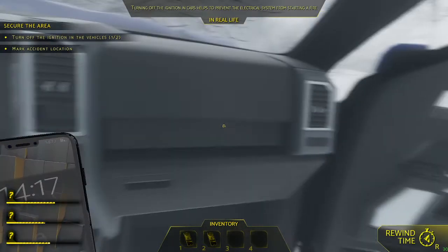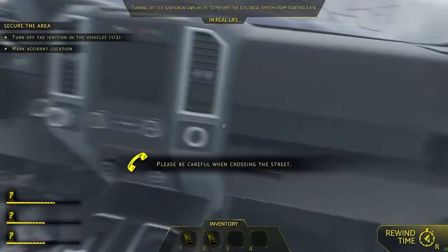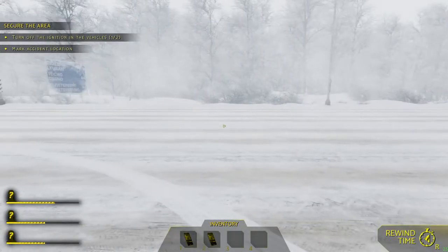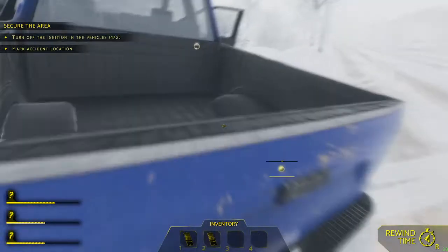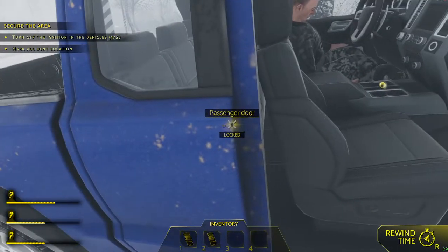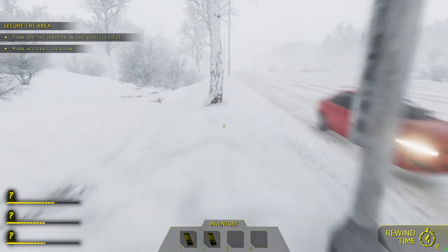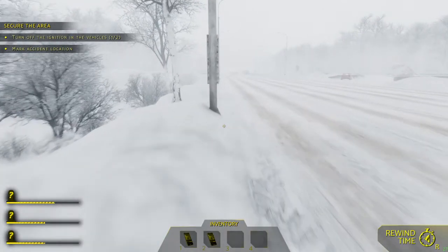Alright, let's shut you off, buddy. You got any triangles? Be careful when crossing the street. Well, no crap. These people just don't want to slow down. Tailgate's locked. Doesn't look like they have anything anyways. Passenger's locked. Alright, let's close this. Hopefully keep you somewhat warm. My car's got triangles, I'm sure.